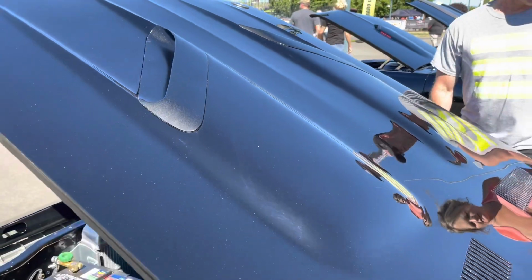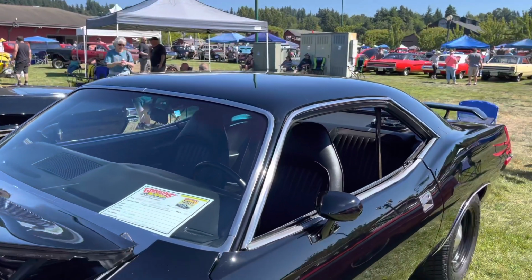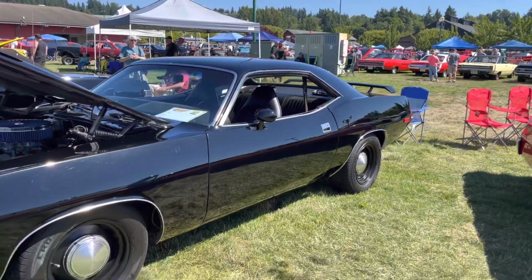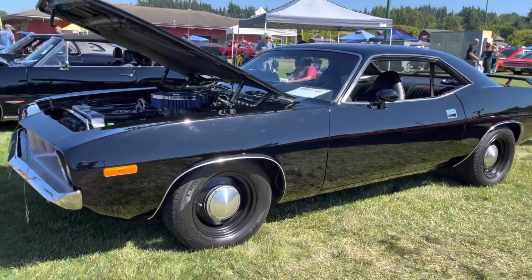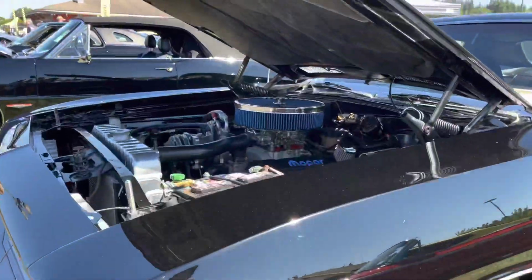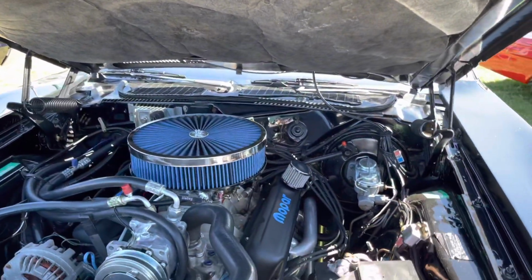It's got a stock 340 in it, 4-speed car. Real deal Cuda. That is just amazing. I gotta find out what size he got on the back. What size tires he has.